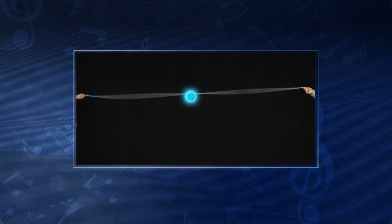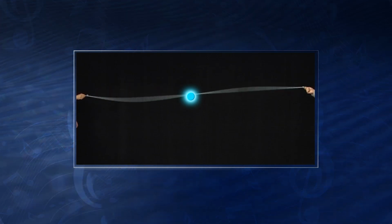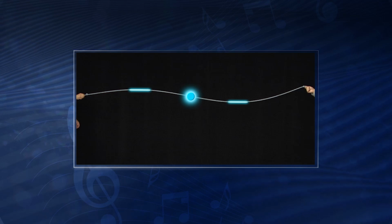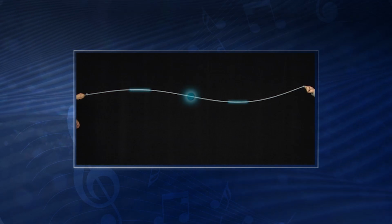We can actually get the string to vibrate in a different mode, and that looks like this. Mathematically, we're talking about the second harmonic. Musically, we're talking about the first overtone. They're always off by 1 when you describe that. And you'll notice that it has one node in the middle. There's a place where the string isn't moving at all. It also has 2 flat places. These are places where the string is exactly horizontal.